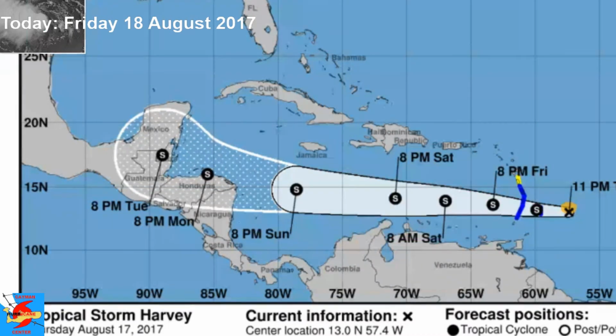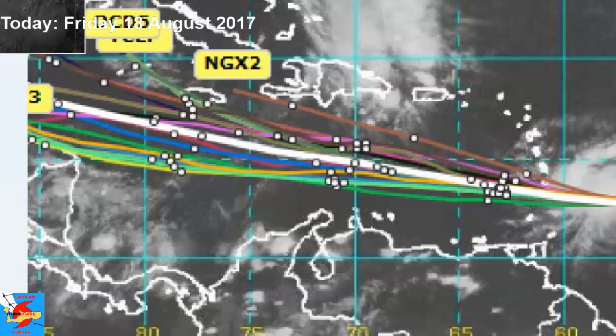So, adding to this, I want to bring up the model guidance, track guidance for our tropical storm. This is the 00 Zulu model runs, and again, models have been shifting north and south for a good couple days now. But the interesting thing is that there are some more models starting to spread out towards the north, whilst there are one or two that are shifting slightly further to the south.